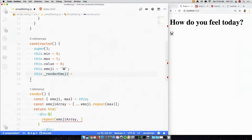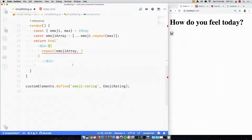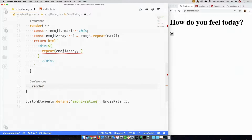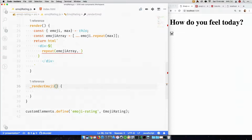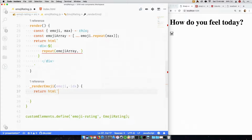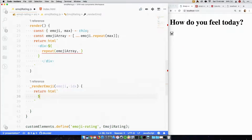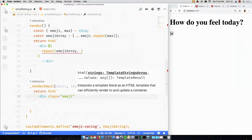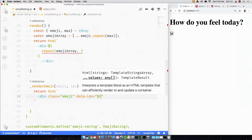So we're going to take this and just bind this to the context so we don't have some issues there. And then define this function. We need to prefix it with an underscore because otherwise it's going to become a public method. That's just a thing from Lit Element, not a web component one. And we get the emoji and the index here, and then we're going to render some HTML, put the emoji in here. We're going to do a div with class emoji, and then I'm also going to pass the data in here because we can use that in a second. And then we're going to put in the emoji here.